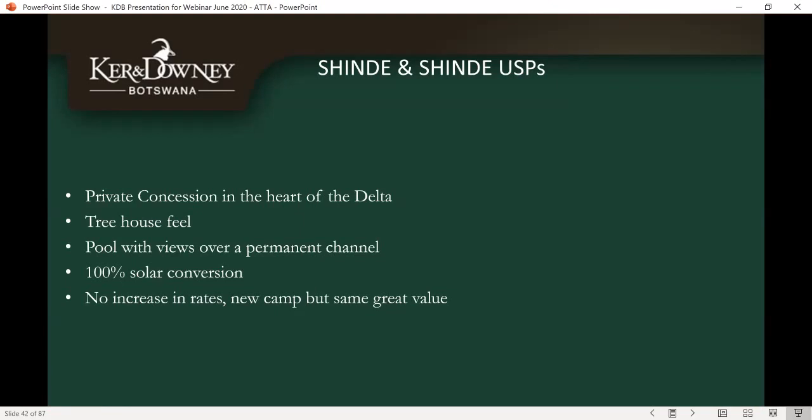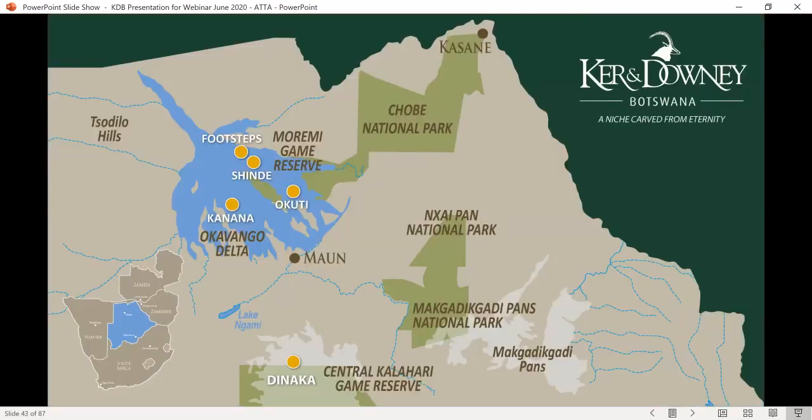It's also going to be 100% solar. And another great thing, we've rebuilt this beautiful camp, but we're not increasing the rates at all. So that was Shindi. Moving on from Shindi, we're going to go to Footsteps.